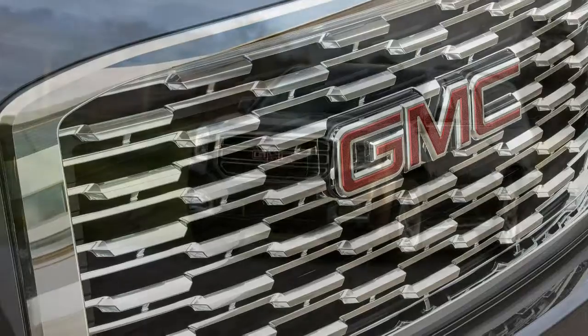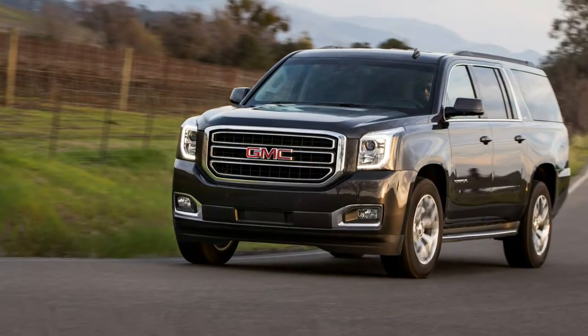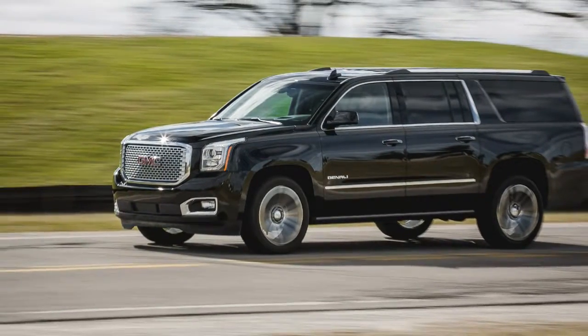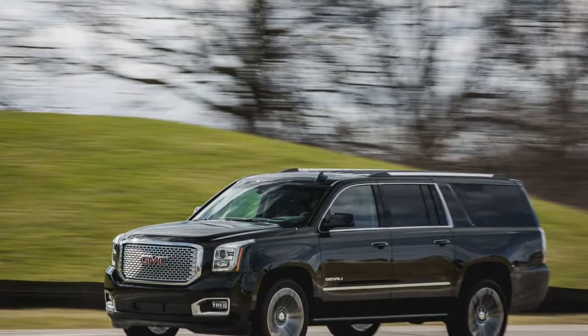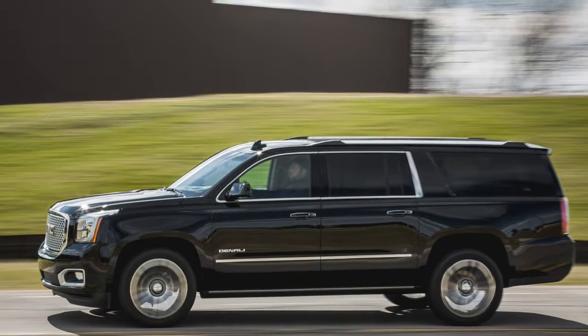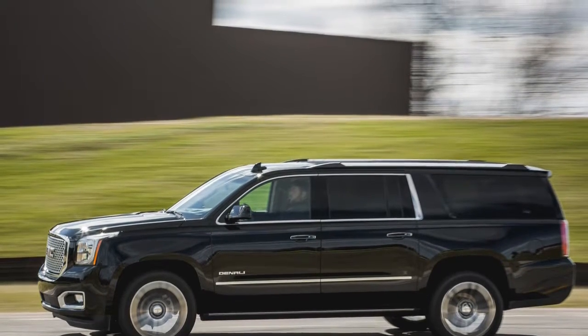Alternatively, step up to the Yukon XL with its 6.2-litre V8, and rear-drive versions can tow 8,100 pounds, while all-wheel drive models can tow 7,900 pounds. Adding the heavy-duty trailering package to the rear-drive Yukon XL with the 6.2-litre V8 achieves max trailering of 8,300 pounds.